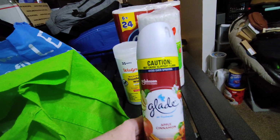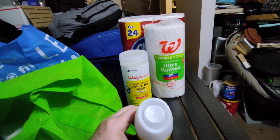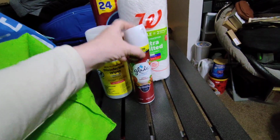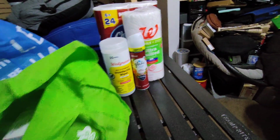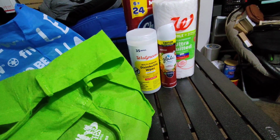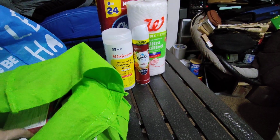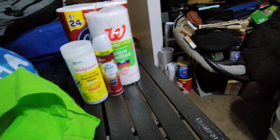Then I got me another one of these Glade air fresheners. This is their new top, so it sprays a slightly different spray than the original, but the scents are the same. I just like to keep a rotating stock of those. And then also when I was at Walgreens, I used not only some of my Balance Rewards points to pick up a few things, I also used my quarterly health insurance benefit to load up on some medical supplies and some supplements.